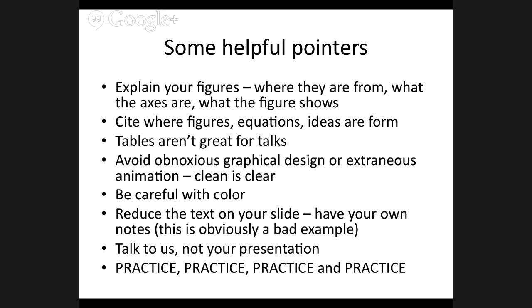Tables aren't great for talks, just so you know. A lot of folks love this, a great creative opportunity. We don't get a lot of creative opportunities as scientists, so giving talks is a wonderful opportunity for creation. And some people should not be creators. I'm not saying that that's any of you, but I would restrain from putting an excessive amount of time into the graphical design or adding fancy graphics around or playing with the color scheme. The cleaner your presentation is, the clearer your presentation is. Notice that most of my presentations are black on white. Boring as snot, but it's clear.